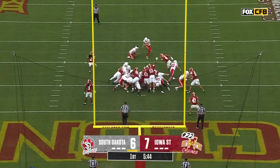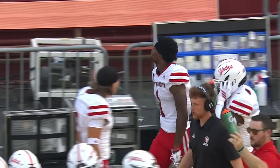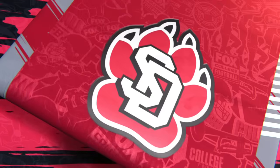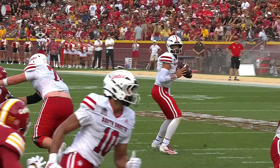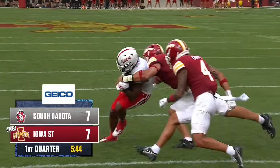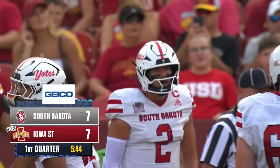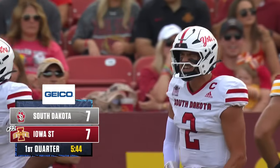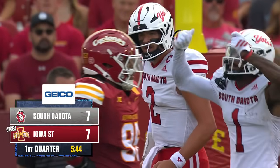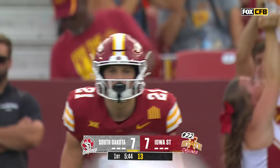Devin, that was a 12-play, 75-yard drive. I'd say the guys from South Dakota were unfazed by the opening sequences of this game. Absolutely. They came to play, and you have a veteran quarterback. He trusts his guys. They get it to Finner. The skinny guy out there goes and drives his leg to get in the end zone. Sweet lefty. 7:26 off the clock to knot this game at 7.